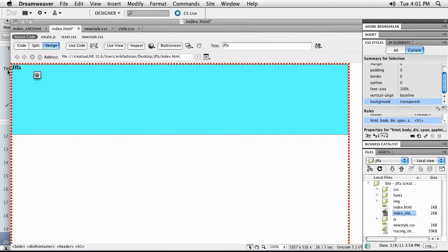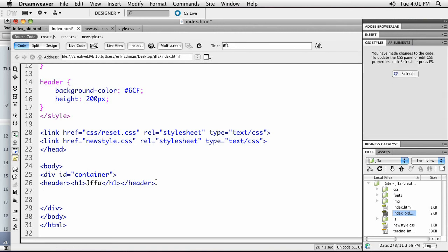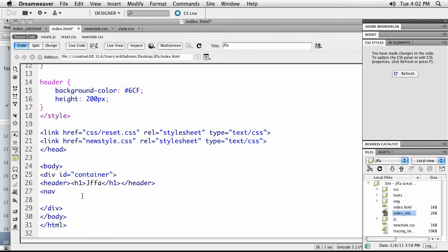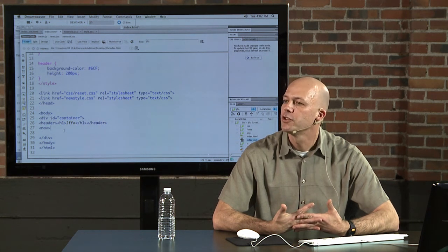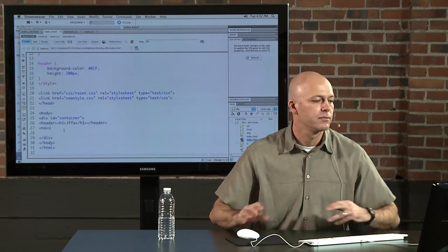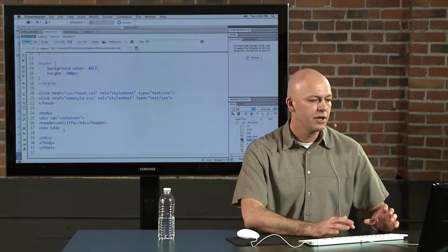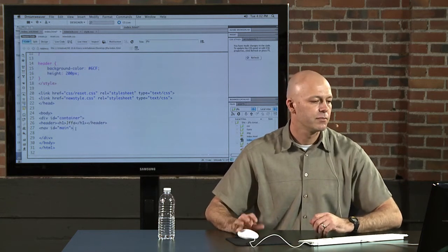At the end of my header, I want to put in my new nav element. Now, you might have more than one navigation in your page. You might have a side nav and a footer nav. So if I made a CSS rule for the nav, they would all look alike. So now is a good time to give this nav a unique ID. So I'll go back one step and say ID equals main, because this is our main navigation.